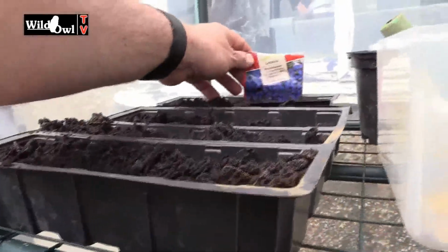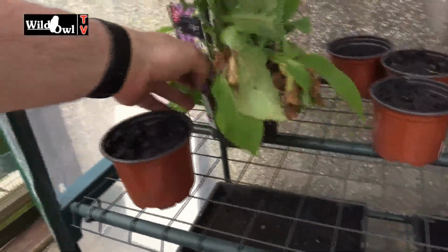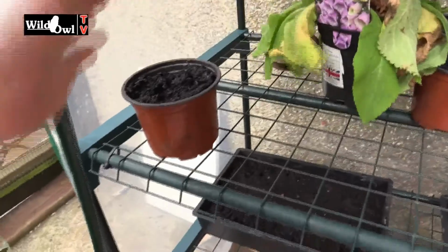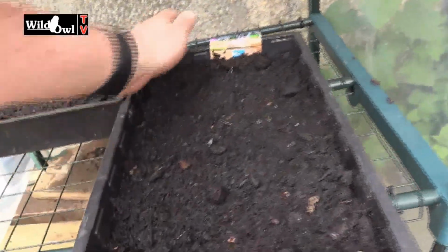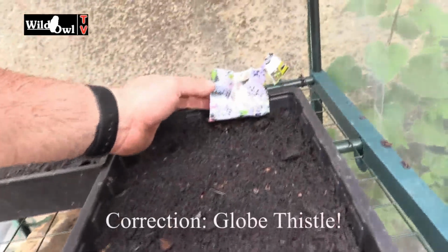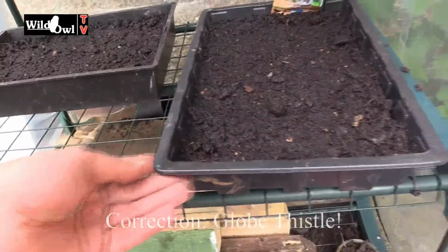What have I got in there? Lobelia. Well, that's just kind of like a border plant. I've got a foxglove there that's got to go in. And I've also planted echinops, otherwise known as globe thistle. These haven't come through yet. Well, I hope they will, but that's another thistle, very good for butterflies. So that's in my seedling section.